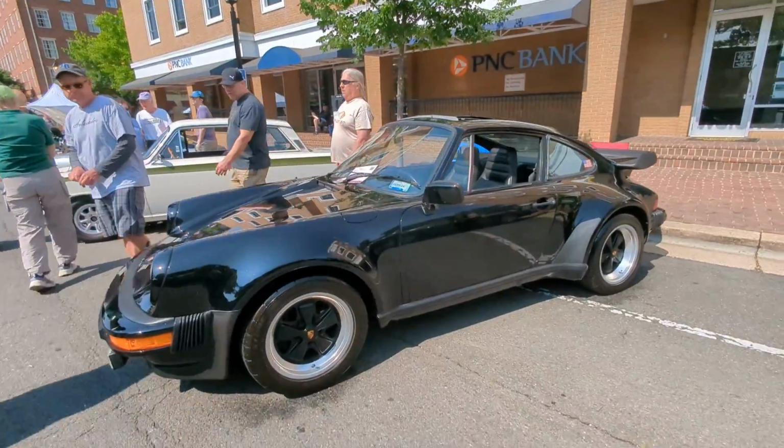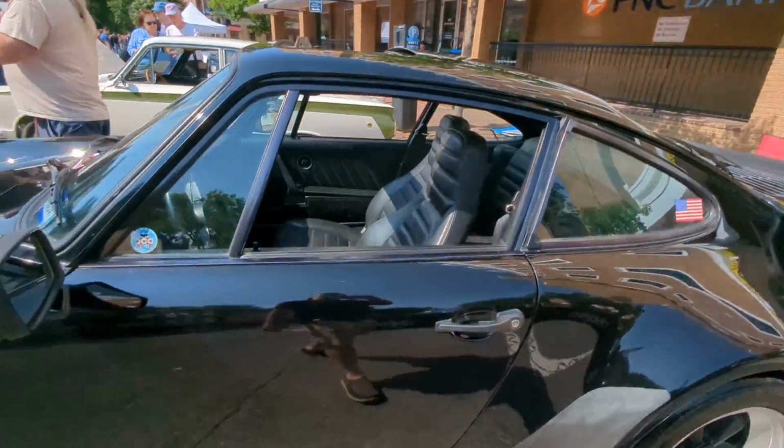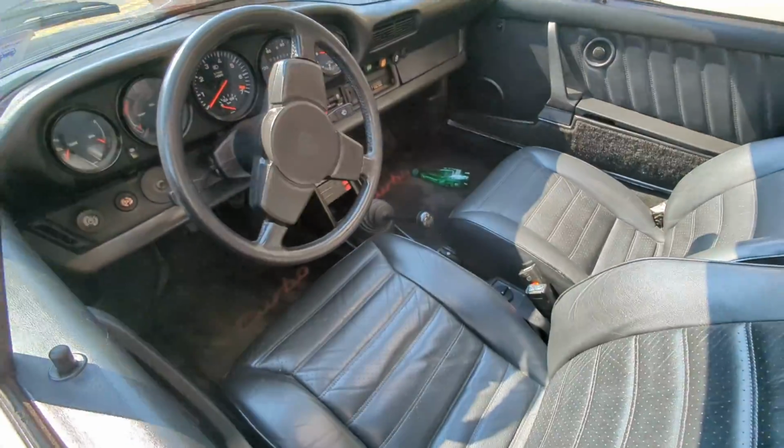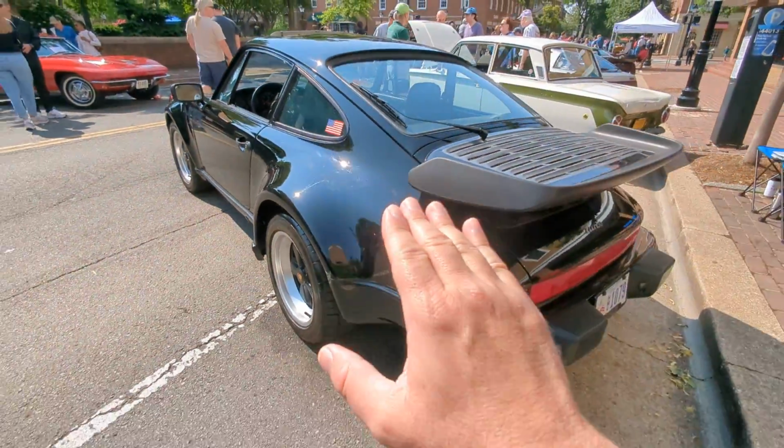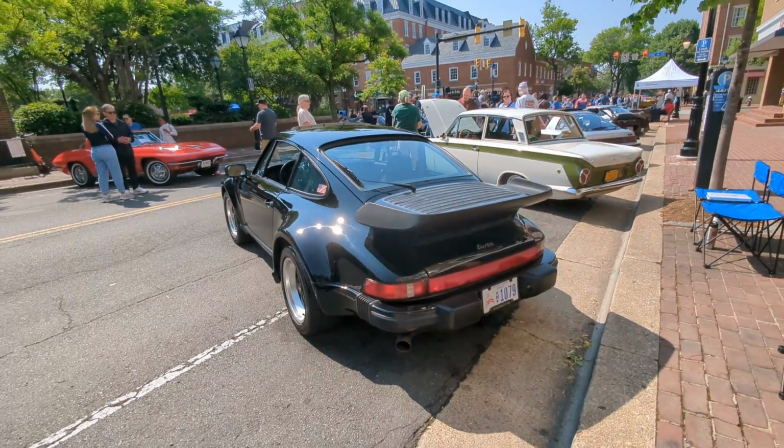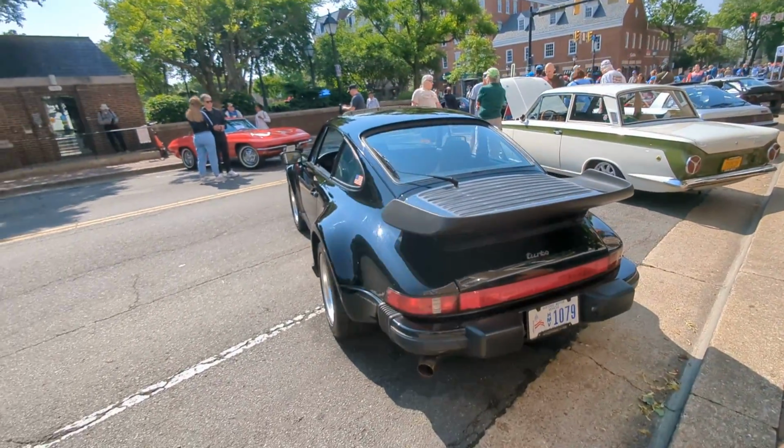This is a 930. This is the one they call the Widowmaker because the turbo lag is pretty famous. And if you press on the throttle and then lift off and get scared, you might just spin. That's why these are called the Widowmakers.